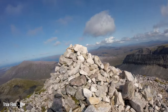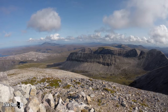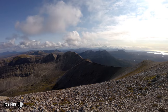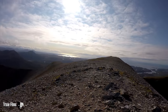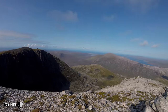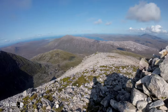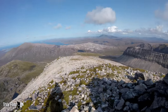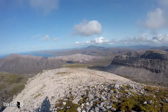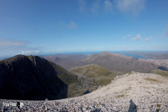So here we are, finally on the summit of Foinaven, looking back at this morning's ridge and the horseshoe we've done. Yeah, that looks steep, so I'm looking at cutting off down here, like I told you earlier on that slope. So better get going, it's getting late now. One last look at the views. Right over to Cape Wrath.